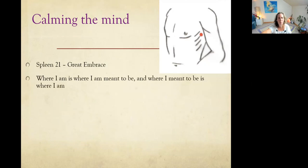So let's do that. And when we do that, I like to do a kind of mantra and affirmation with it. Where I am is where I'm meant to be. And where I'm meant to be, no, I've changed it actually. Where I am is where I'm meant to be. And where I am meant to be is where I am. Where I am is where I'm meant to be, and where I'm meant to be is where I am.